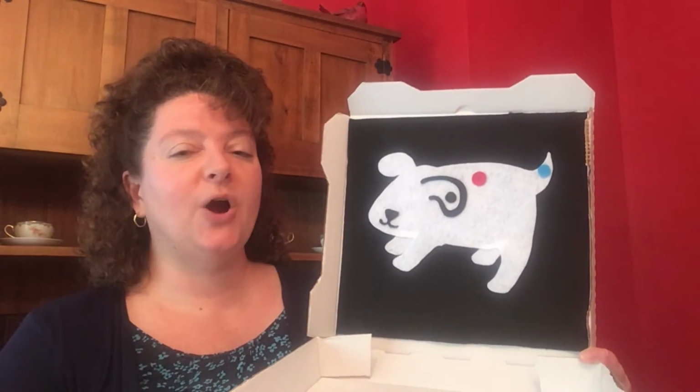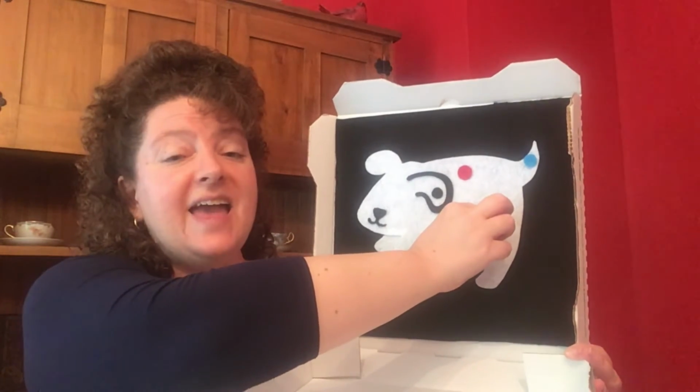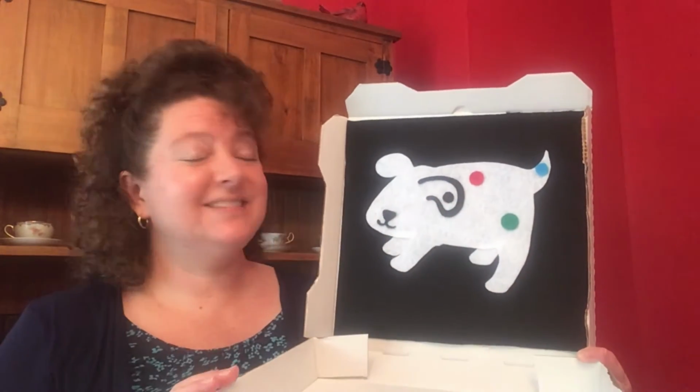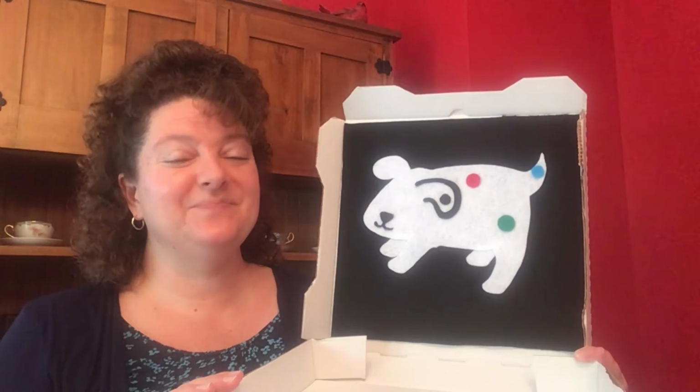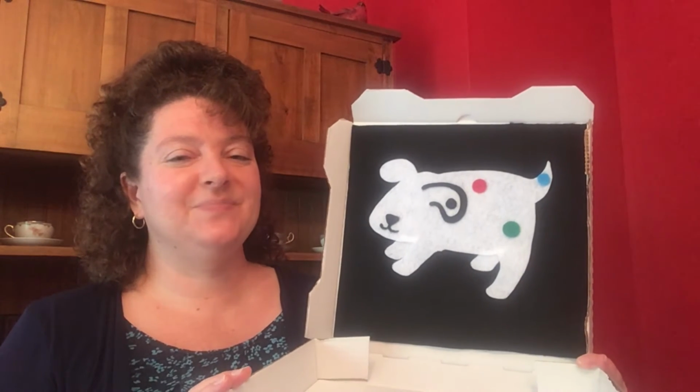He ran to the park, where he rolled around in the grass, and squash! Got a green grass stain. Now Dog has 4 spots.